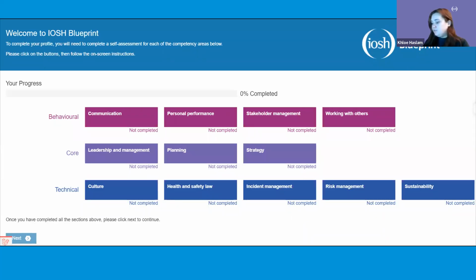So when you first log in, this is what you'll see on your dashboard. Like I've already touched on, the Blueprint self-assessment has been designed and put together with the competency framework in mind. It will help you assess yourself and where you are within your career, and then also help you pin down where you want to be in your career. You'll be able to identify where your strengths are and where your areas for development are. Now, the self-assessment can take around 2 hours to complete.